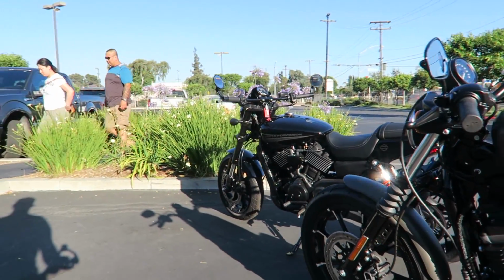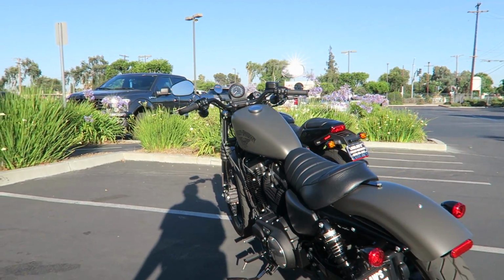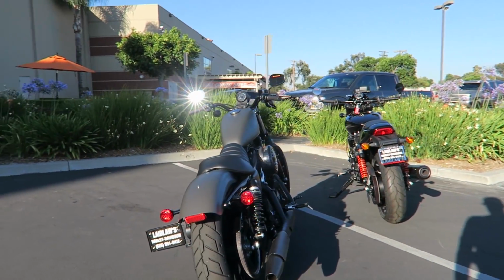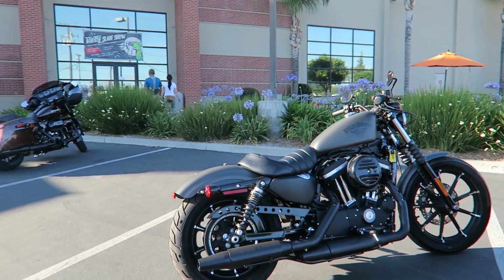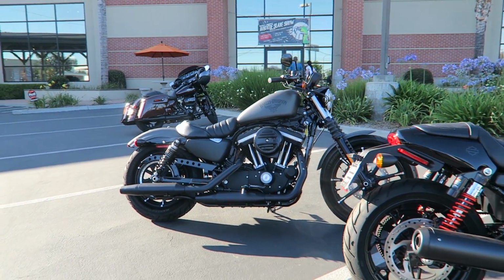whereas the Street Rod is more of a higher revving engine. You've got to get the RPMs up. It's less of a relaxed power delivery. So if you're kind of like a throttle jockey type rider that likes to get on the gas, the Street Rod might be tailored more towards your riding preferences.